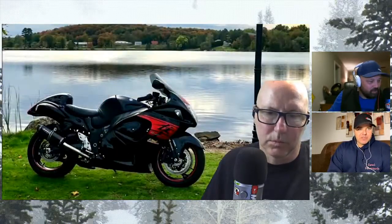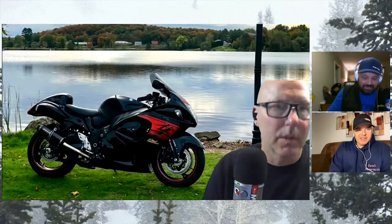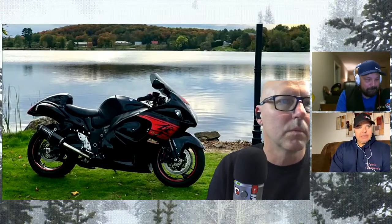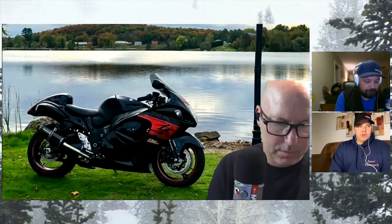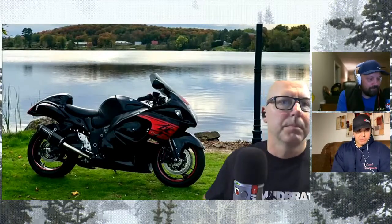There's the Hayabusa. She is beautiful. That was over Halliburton way. Stopped right in the park, and just took a few photos. The lake was glass calm. You can see a little bit higher windshield there. Had some Heli bars on there as well to pull the bars up and back. I lowered my foot pegs so I was in a more neutral riding position.